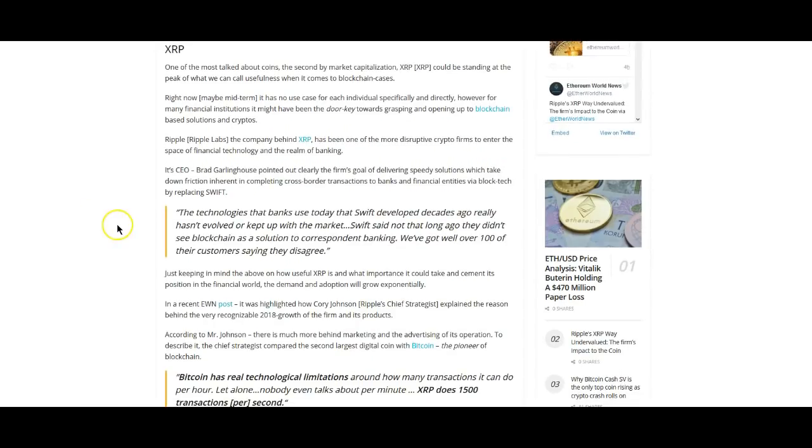Just to read one of the quotes here: the technologies that banks use today, that Swift developed decades ago, really haven't evolved or kept up with the market. Swift said not that long ago that they saw blockchain as a solution to correspondent banking. They didn't see blockchain as a solution to correspondent banking. We've got well over 100 of the customers saying they disagree. I love that statement there because, hey, Swift, you were wrong. Sorry, you were wrong.